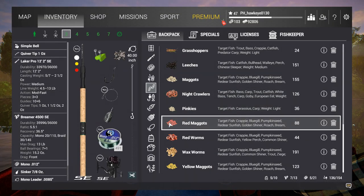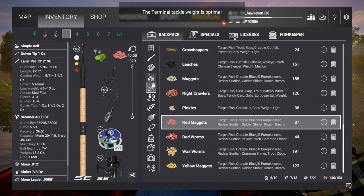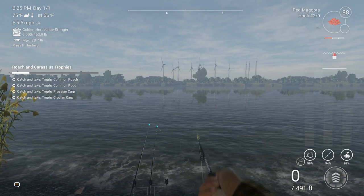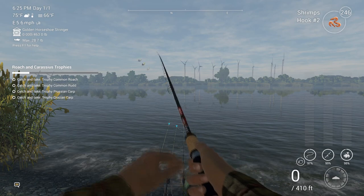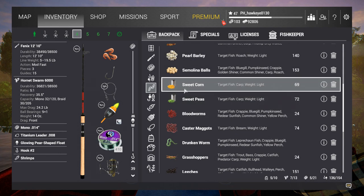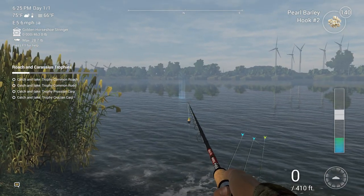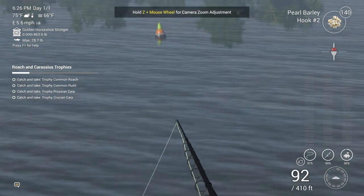We are getting bites. Let's try the red. Oh, we could try the red maggots, maybe. Yeah, let's try those. Got bream for that too. But I think the roach also go for them. And I think I'm gonna try this pearl barley with this. Sounds like we got a boat coming by.